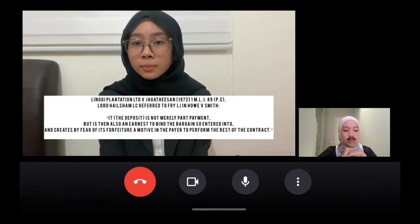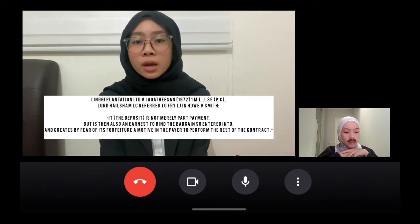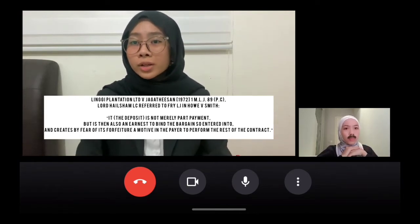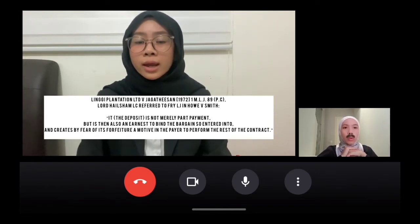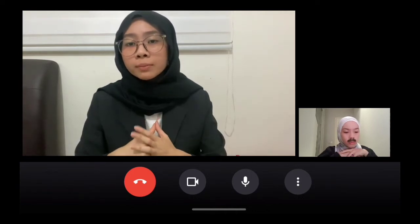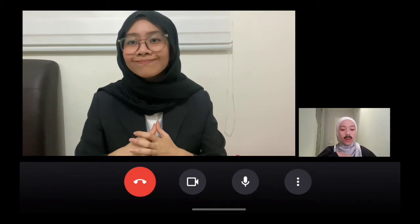Likewise, in Lingi Plantation Limited and Jagatisan, Lord Hailsham referred to Howe & Smith, where Fry LJ said, referring to the deposit, "It is not merely part payment, but is then also an earnest to bind the bargain so entered into, and creates by fear of its forfeiture a motive in the payer to perform the rest of the contract." So Ali, you have to pay that 10% purchase price upon signing of the sale and purchase agreement.